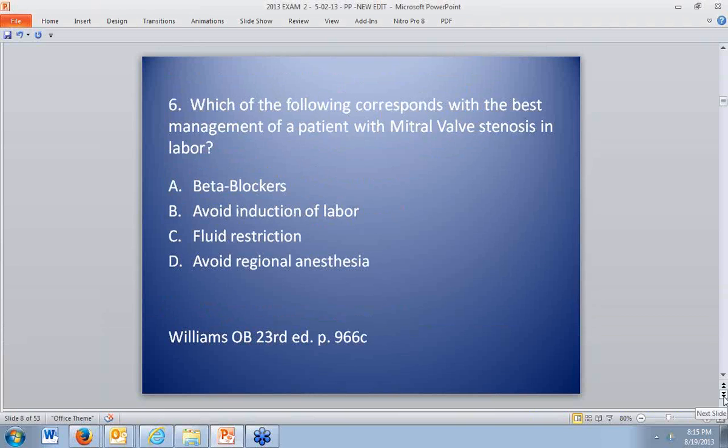I'll let you go to 10, and then we'll conclude our webinar for tonight. Number 6, which of the following corresponds with the best management of a patient with mitral valve stenosis in labor? A, beta blockers, B, avoid induction of labor, C, fluid restriction, D, avoid regional anesthesia. So they're asking which is the best management. And I would say the answer is C, fluid restriction.